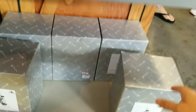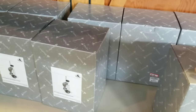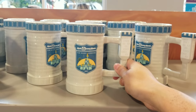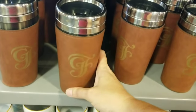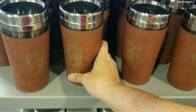They also have a lot of the hummingbird feeders, plenty of the Figment hummingbird feeders in stock. These are only $7.99 and they're normally $36.99. So I have already purchased this in a previous video. This is $6.99. They do have a new tumbler in stock and they have lots of it. It's from the Grand Floridian. And these are $7.99, they were $22.99.